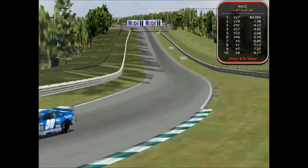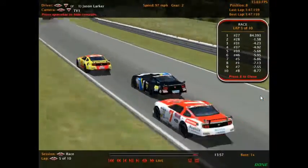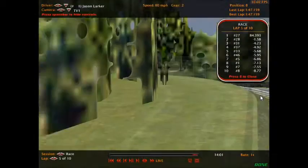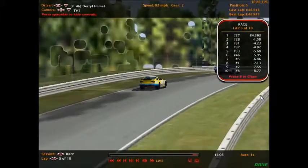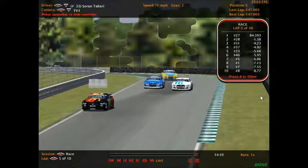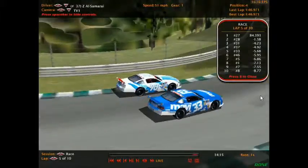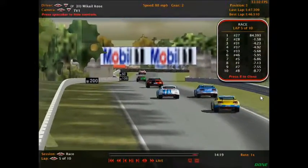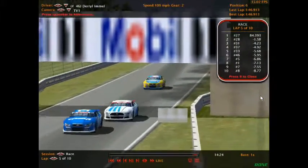Not much to say, really. We've got some intense racing back in the pack, but none up front. Jason Larker keeps David Dryberg behind him. Emma's still in 6th. Battle for 4th, still between the 33 and the 37. This was for 3rd, but they let the 31 car go by. If they're not careful, the 46 will pass them too.